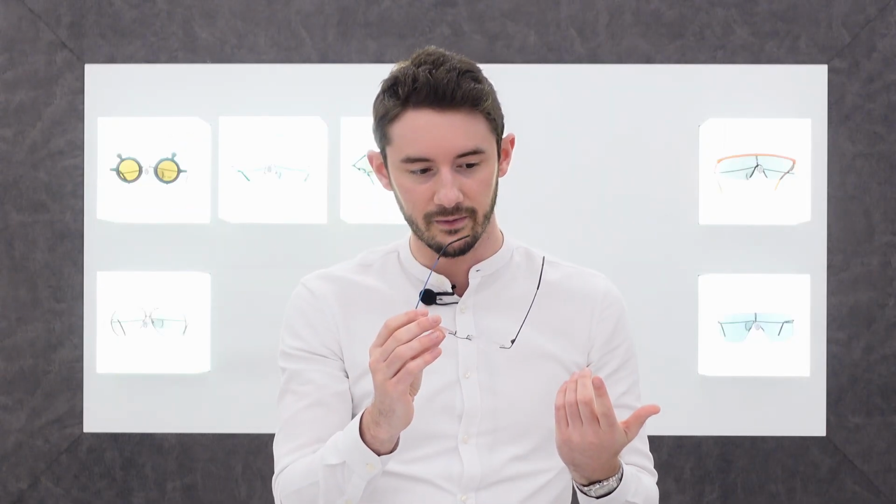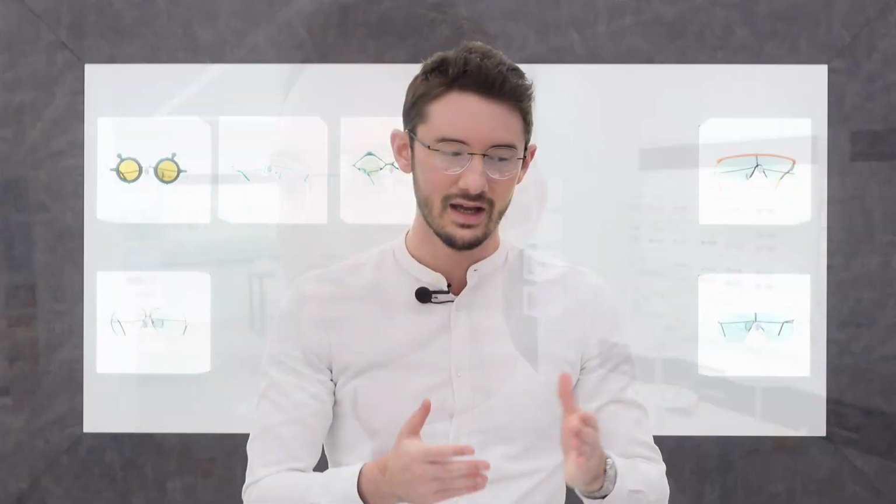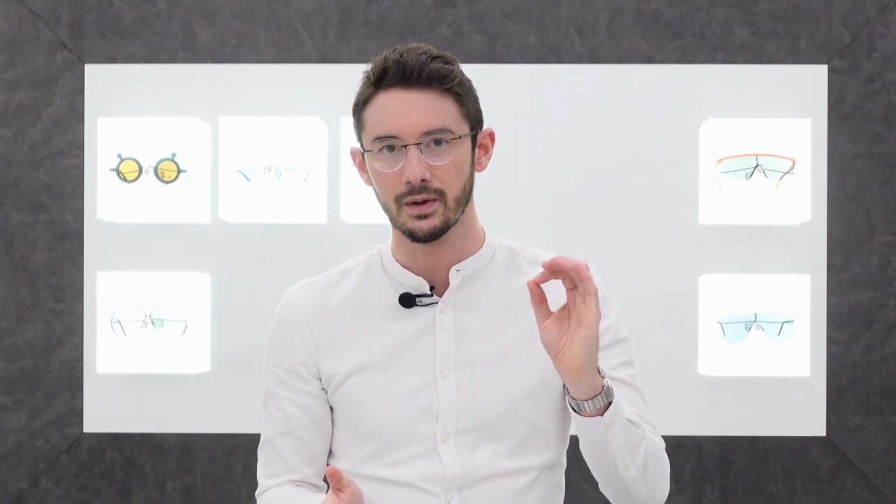This is one of my favourite frames, which is called the Tecla. Round rimless glasses are really making a comeback at the moment. It's one of the most kind of up-to-date styles to choose, believe it or not. A few years ago, this would have been a retro, old-fashioned look. Now it's super modern and on-trend.